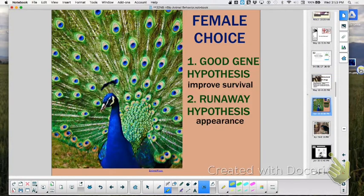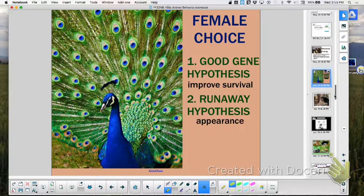And when we applied this to things like sexual reproduction, as far as females choosing what mate they want, there could be two things that they're looking for. The good gene hypothesis: he's big, he's strong, and that's why I'm going for him. Or he has really good looks. What would the peacock be? Good gene hypothesis or runaway hypothesis? Runaway hypothesis. So I think that's when we look at why females choose who they choose, because that would be a behavior, right? Why they choose who they choose.